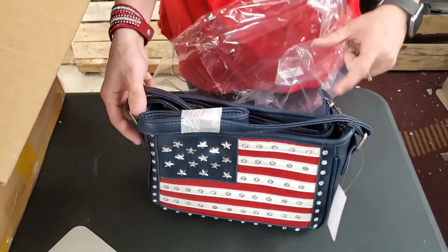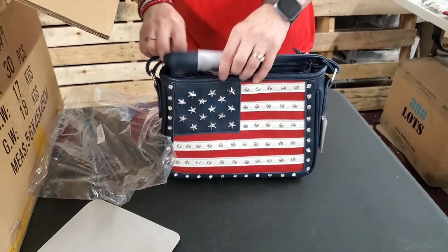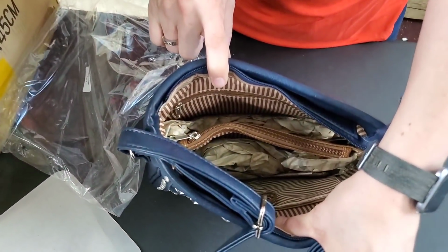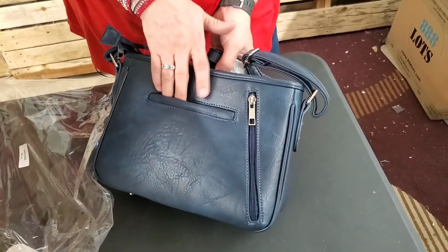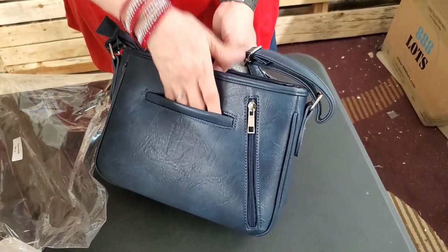This one I just like because it's got a little bit more of a square. Stands up on its own. It's got the crossbody strap. It's got two or three different zippers on the inside. It zips across the front. And then of course on the back it's got your zipper here for clothes and then a nice little fun random pocket for all your lipstick and sunglasses and cell phone.